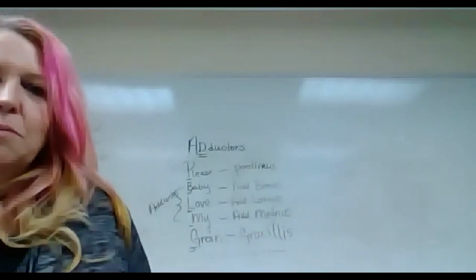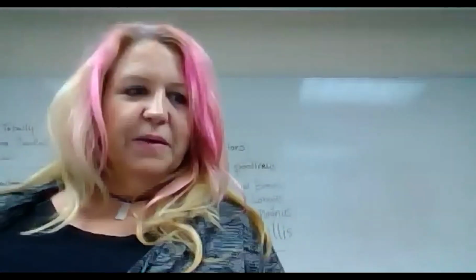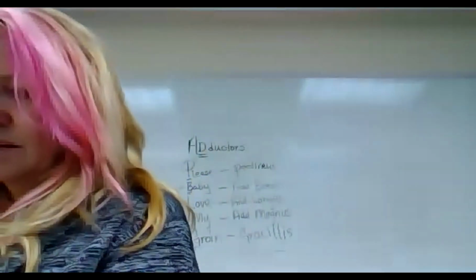So that's a good mnemonic. Please, baby, love my groin. Thanks, Daniela, David, Coral, knowing you're still with me. These little things will help you when you try to sit down for your exam as well, if you have these little mnemonics to help you remember them.